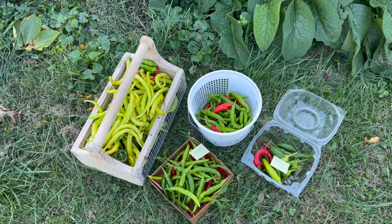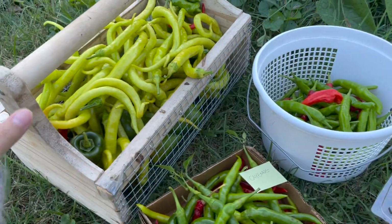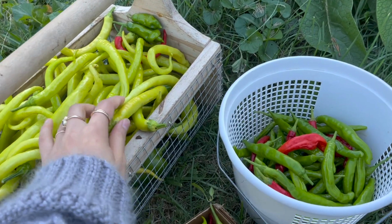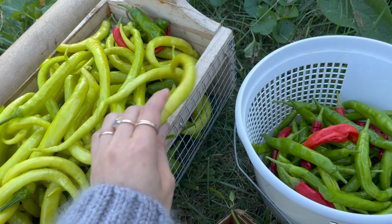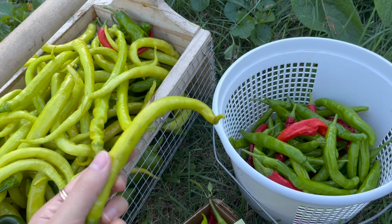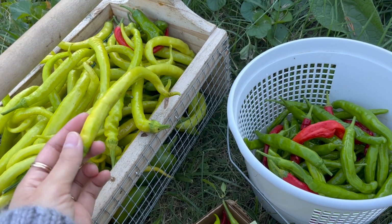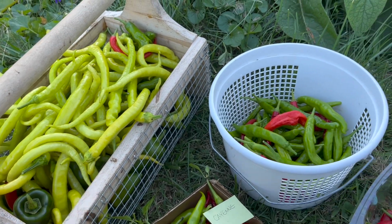So here is our final haul of peppers. Pretty good. We ended up with a whole basket of sweet peppers, which I showed you. And I think what I'm going to do with all these Corbaci peppers is try pickling them, probably whole, because I think they're a really nice size for it. You can probably pack a lot of them into a jar, and they're pretty thin-skinned. So I think I'm going to try doing that. I've never done that with these peppers before.